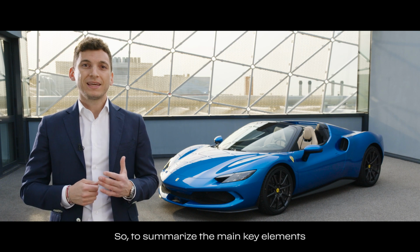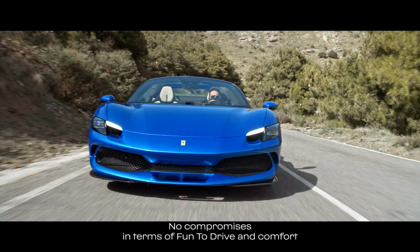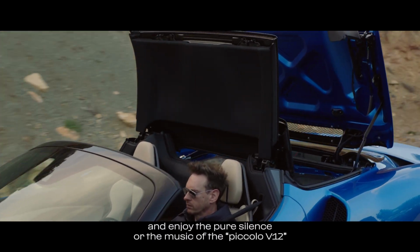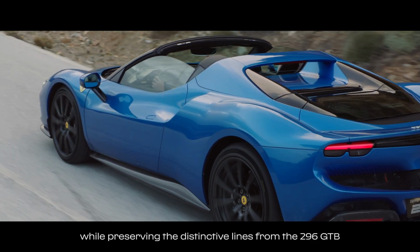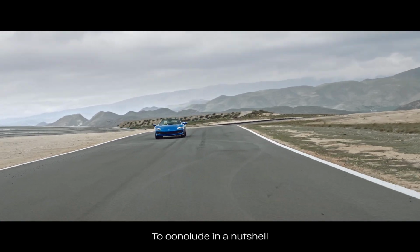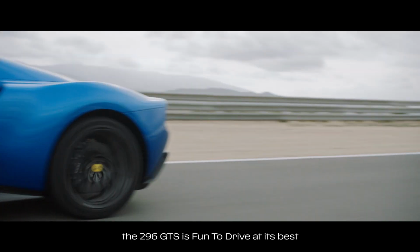So, to summarize the main key elements: the first Spider V6 with a Ferrari badge and a rear-wheel drive plug-in hybrid system. No compromises in terms of fun to drive and comfort, thanks to lightweight materials and specific aerodynamic and chassis solutions. 14 seconds to open the retractable hardtop and enjoy the pure silence or the music of the piccolo V12. New design elements while preserving the distinctive lines from the 296 GTB, with both open or closed roof, unmistakably a 296. To conclude, in a nutshell, best-in-class acceleration, intense go-kart feeling, and a captivating engine sound. Further amplified driving in open air. The 296 GTS is fun to drive at its best.